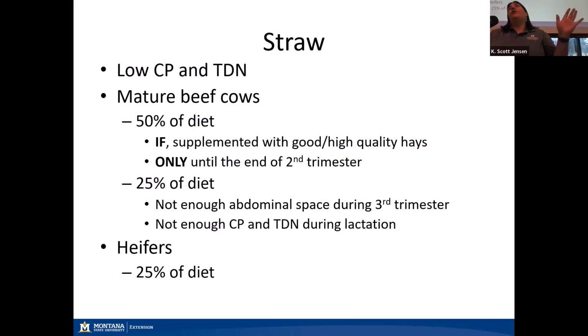Straw. We have fed a lot of straw in the last couple of years, and we have thrown every general rule out the window because we had to. It's low protein, low energy. Our general recommendation is to limit it to about 50% of the diet if possible for those mature cows, and to feed at least a halfway decent quality forage with it, 7-8% protein, just something to keep that straw moving through the digestive system. If we don't, we can have compaction problems. It'll just sit there and ball up because it is just so poor quality.